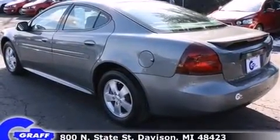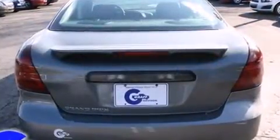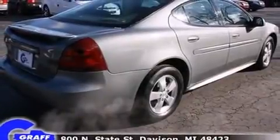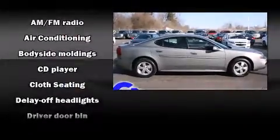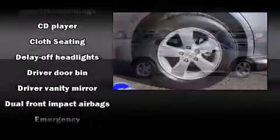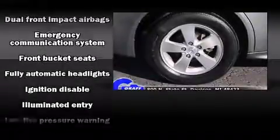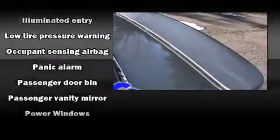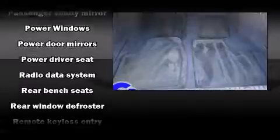Top features include air conditioning, front and rear cup holders, one-touch window functionality, a tachometer, variably intermittent wipers, fully automatic headlights, and much more. Passenger security is always assured thanks to various safety features, such as dual front impact airbags with occupant sensing airbag, a security system, an emergency communication system, and four-wheel disc brakes.